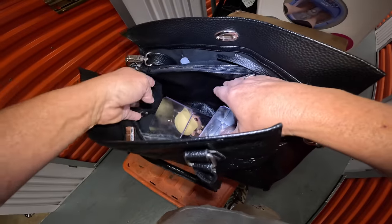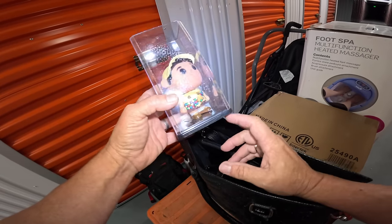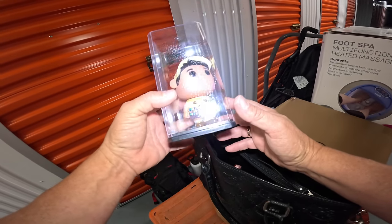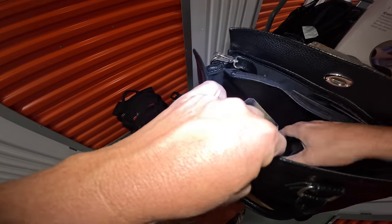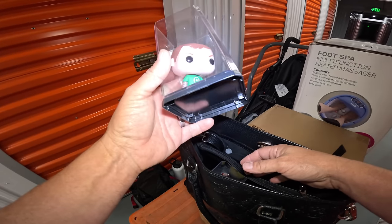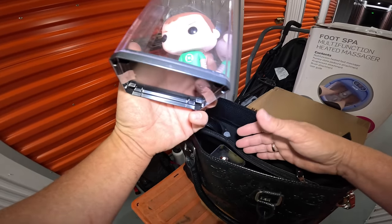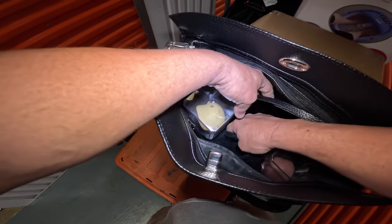Oh! Look at this! Are those Funko Pops or what? Oh, that's the guy from Up. The kid from Up. I think those are Funko Pops. And display boxes. What's this? What is that, Green Lantern? Huh. I bet you it's from, like, Stranger Things or something. Did he have a Green Lantern shirt?